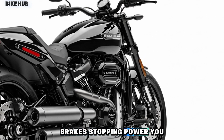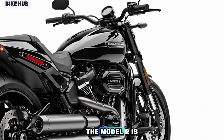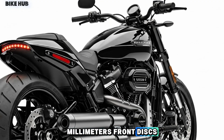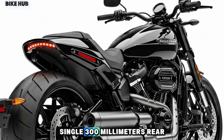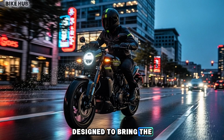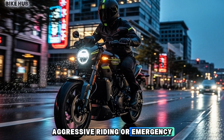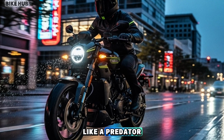Brakes, stopping power you can trust. Power means nothing without control. The Model R is equipped with dual 320mm front discs, Brembo 4-piston radial calipers, single 300mm rear disc, and an ABS cornering system. This braking system is designed to bring the Model R to a stop with certainty, even during aggressive riding or emergency situations.